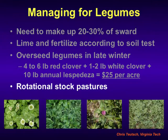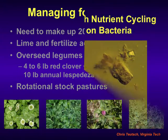That's beyond the scope of today's lecture. But if you're interested in that, I've got a presentation on our website that talks about forage plant growth and grazing management and how we can shift the botanical composition of pastures just by how we manage that grazing within that pasture.